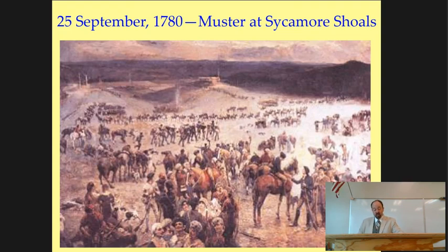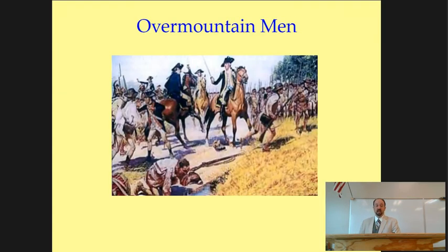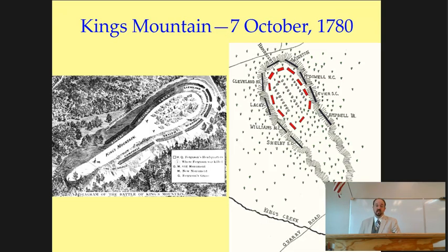So many men, well over 1,000, volunteered to fight that some had to be drafted to stay home. Perhaps one of the few times in history when men have had to be drafted out of a war. It was feared that if there weren't some people at home, the Indians or other British forces might attack while they were gone. Because from there, they marched over the mountains, getting the nickname the Overmountain Men, to seek out Cornwallis's forces, Ferguson's forces, which they eventually did at Kings Mountain, on the border of North and South Carolina.